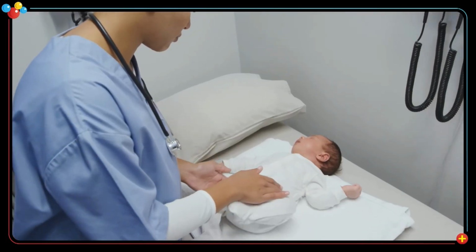And then once you've taken your history, a quick top to toe examination of the baby is important, starting from the fontanelle and going right down. So what you do normally when you examine a child or baby.